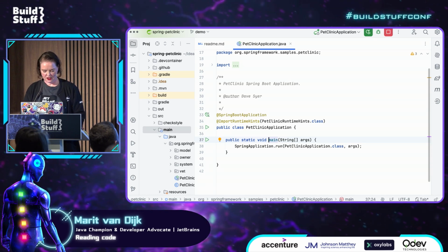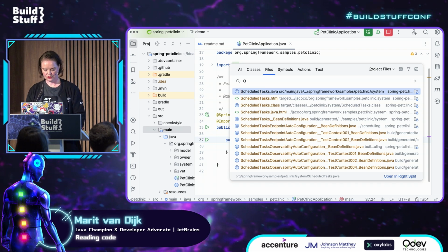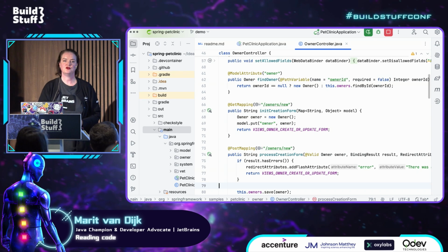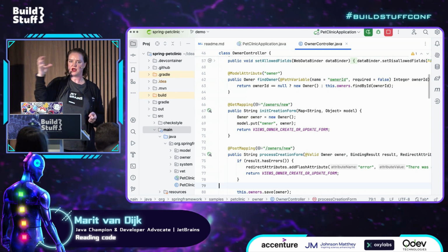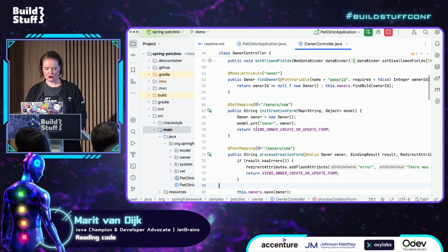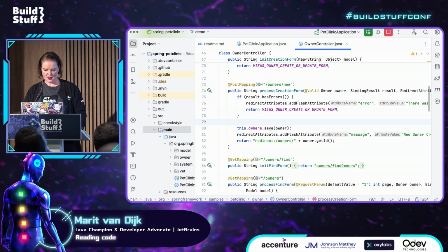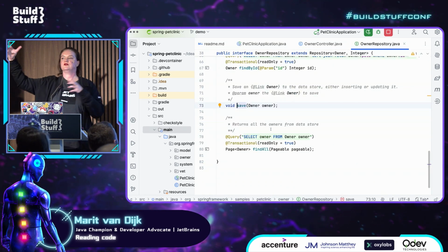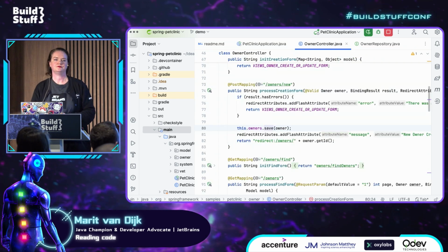If you're using any kind of CRUD or REST-ish application, it might be useful to look at endpoints. So see if you can get an entry point into your application and then trace it all the way down and back up again. So for example, here we can add a new owner and then save that in the repository. So we can trace it from the outside in and back up again.